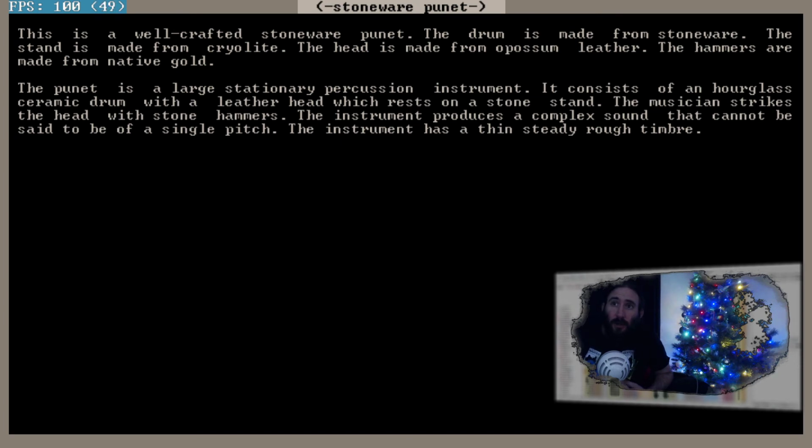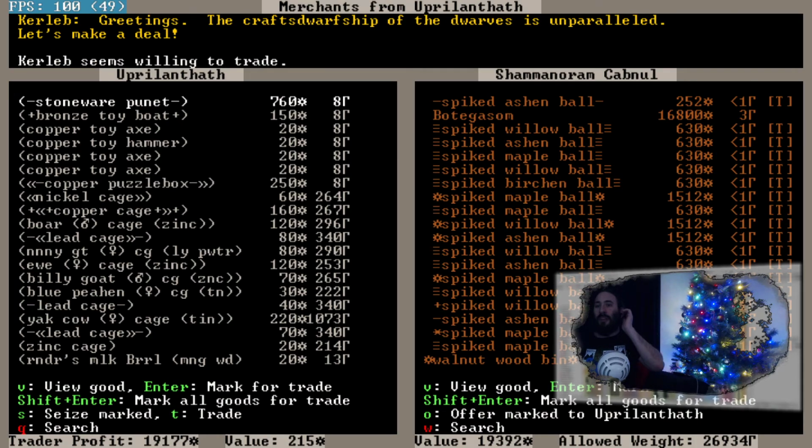It consists of an hourglass ceramic drum with a leather head which rests on a stone stand. The musician strikes the head with stone hammers. The instrument produces a complex sound that cannot be said to be of a single pitch. The instrument has a thin, steady, rough timbre. A complex drum. Maybe if I use my body as some kind of drum. That's my best guess at the Punnet. We will not be purchasing a Punnet.